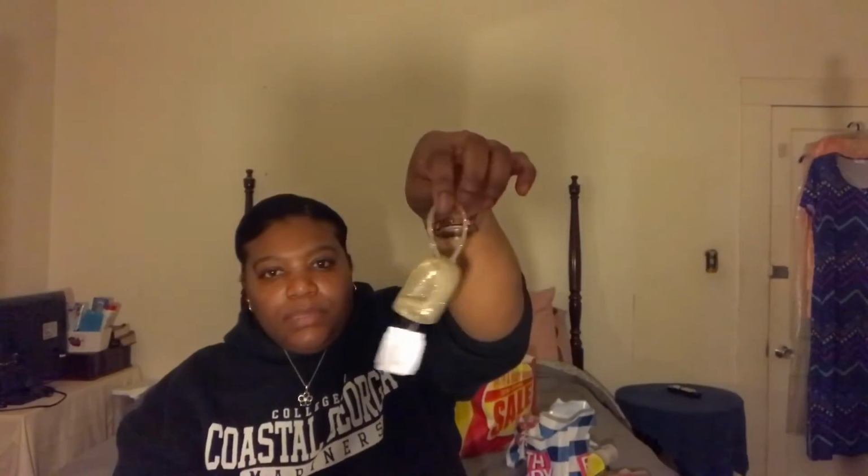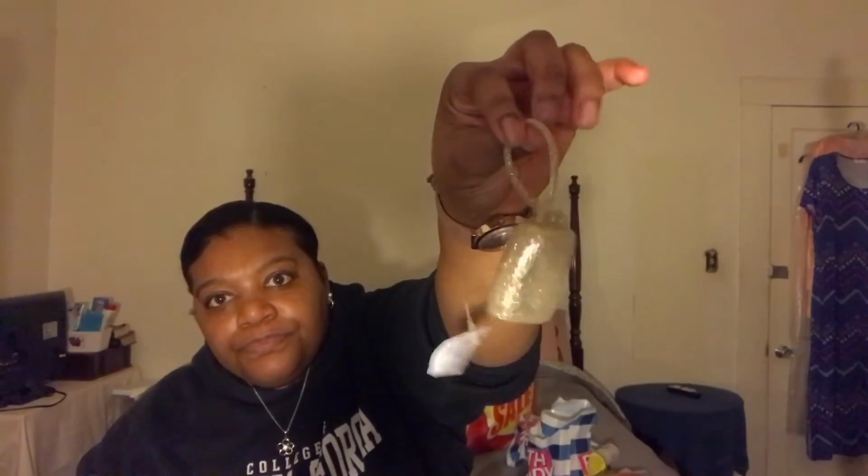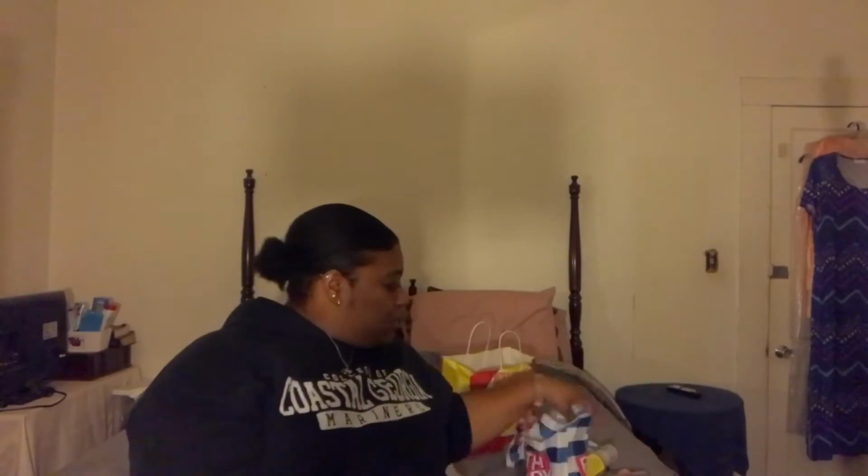And then I also have this one. It's clear, but has gold glitter. And this was $1.50. The last two items that I picked up were air fresheners. I only brought two of these. I have the Twisted Peppermint. This is a first for me because I've never gotten Twisted Peppermint in anything. And then the last one I got was Frosted Coconut Snowball.